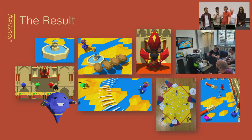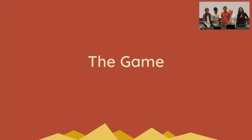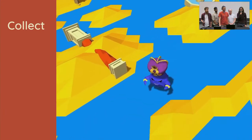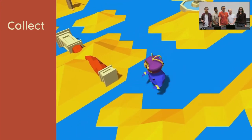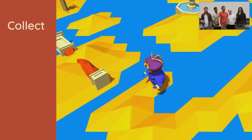But now to our game mechanics. All right, so as mentioned before, sand is really the central resource in the game, and you can collect it from all over the floor. And you really want to get as much as possible. And by collecting it, you really dust off the palace of the Sultan.